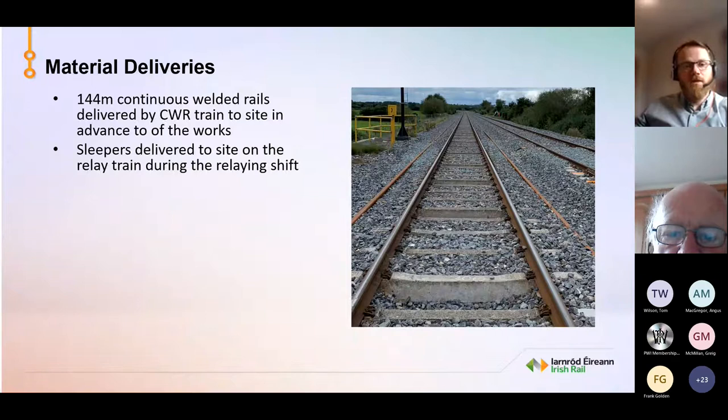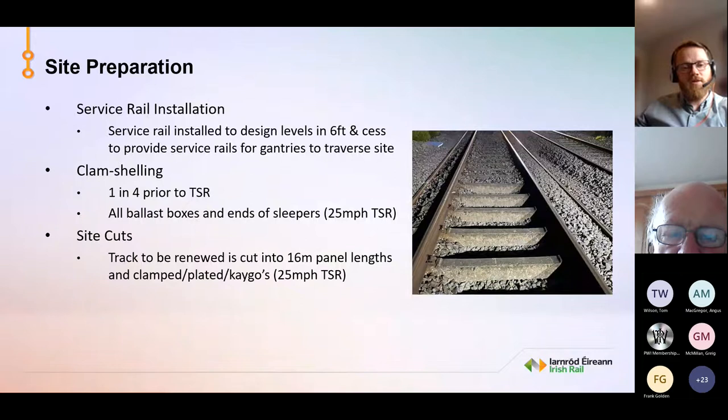So our site prep then is our service rail installation. The CWR rails that are delivered to site are installed to design levels in the 6 foot in the cess, and these provide rails for the gantry cranes to move up and down the site on. Clamshelling then, again, 1 and 4 prior to TSR, and then all ballast boxes and ends of sleepers once our 25-mile-an-hour TSR goes on. Site cuts, track to be renewed, is cut into 60-metre panels and clamp plated and kegoed.